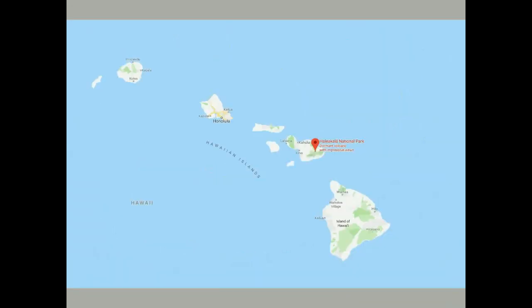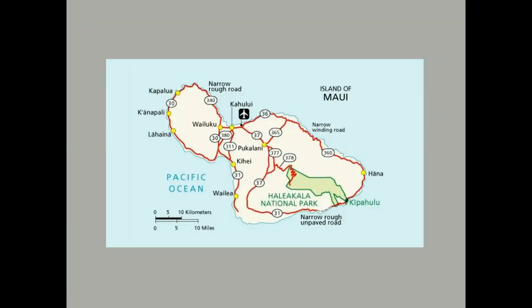The park is on the island of Maui. The big island of Hawaii is where Mauna Kea is, where a lot of the observatories are. There's also a group of observatories on the top of Haleakalā, which I'll show you. Oahu is where Honolulu is. I flew into Kahului, which is the big city in Maui. And from Kahului up to the visitor center on the mountain, it's about an hour and a half drive.